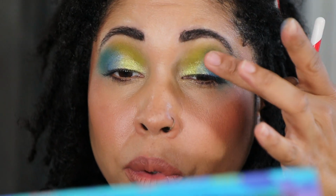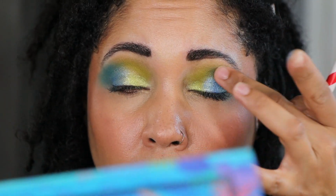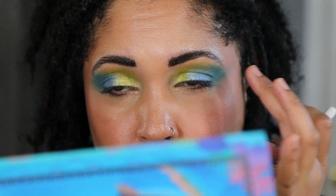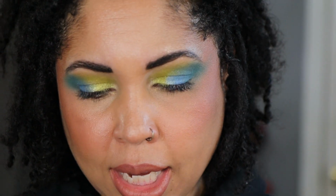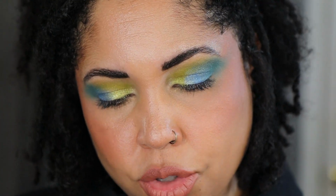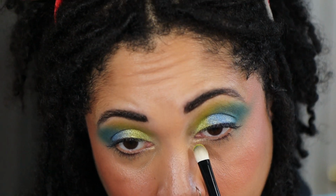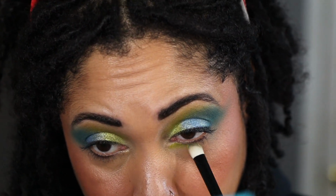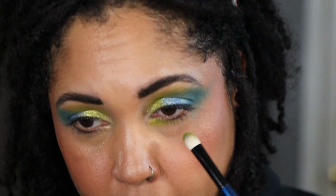Okay, get a little more of Ocean on here. Ocean is so pretty. So yeah, we kind of got this two-toned action going on that I think I want to mirror on the lower lash line. So I am gonna take this Sonia G Soft Shader brush back into the shade Tiki. And I'm sorry I'm not zooming in on the brushes, you guys. I'm just trying not to be late to work because I gotta hurry up.